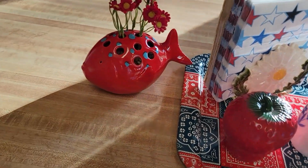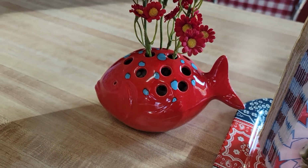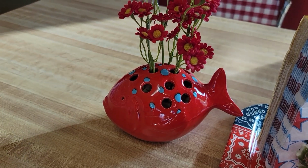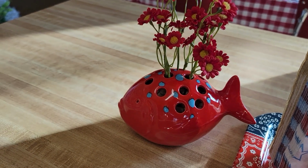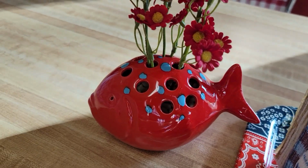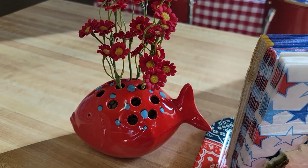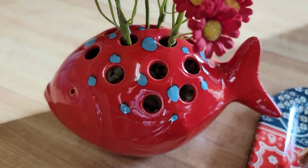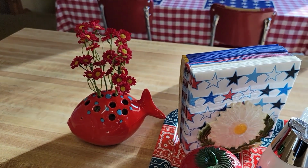I just found this cute fish at Bibles for Missions for only $1.99, and the bottom said Italy. There was a number and then that typical signature that just says Italy. I know nothing about it, but what I suspected is that it could be kind of a frog situation. I was able to put a bunch of white beans in there that would hold the flowers up, and just put a few little flowers in there.